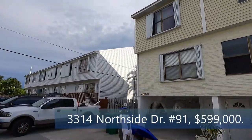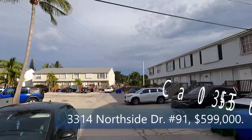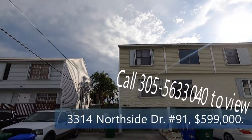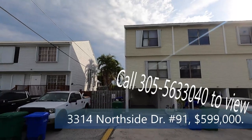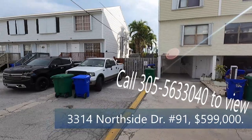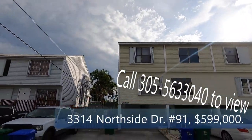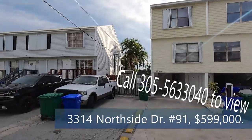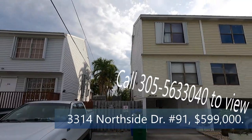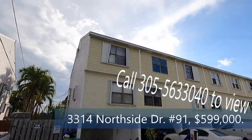Our penultimate property today is 3314 Northside Drive, number 91. It's listed at $599,000, one of the cheapest homes in Key West for sale. This property is an end unit, so the larger yard and extra windows. It's got parking for multiple cars. It's a three bedroom, three baths, 1,050 square feet. In addition, this community, Solana Village, has a large community pool.